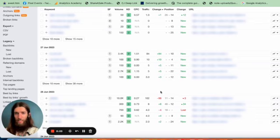So if we just look at the 27th of June here, which was yesterday, we've got some really big search terms, 3,500 searches a month, cost per click of $1.50, and I'm at position 10 for it. 2,700 a month, $1.15 per click, position 22. These are really good results.